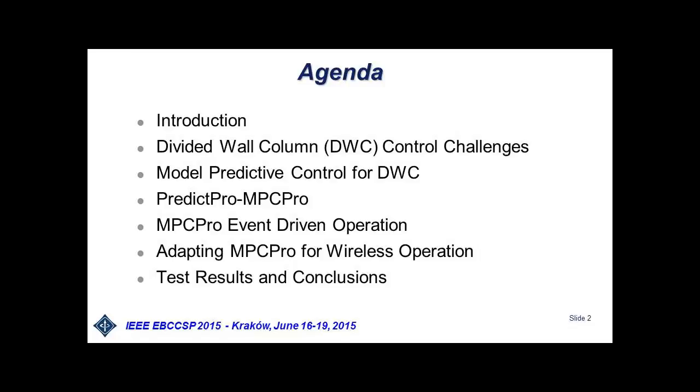It was not an abstract project. We had a divided wall column, which Terry described, at the research center, University of Texas, and the divided wall column was instrumented by wireless instrumentation. Then I describe a little bit the features of predictive control, which will be used there, and the solution, which will try to make it event-driven. Finally, we see test results and conclusions.